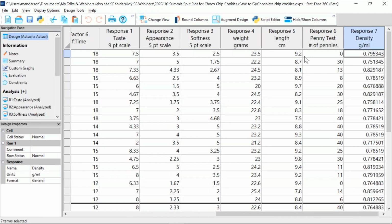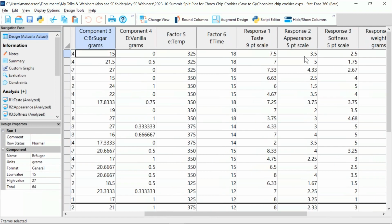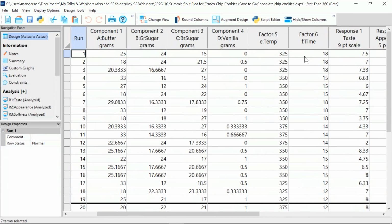And then she had a very clever test for how crisp it was, which was pictured on the original slide, where she would put pennies on the cookie until it broke. And this one was so soft, it must have broken right away. And then she measured density through, I think, a water displacement. See, there was a lot of thought gone into how to do these measurements. And Jessica was very good. Greg had ideas, and I contributed to the brainstorm. So this is the structure of the experiment.